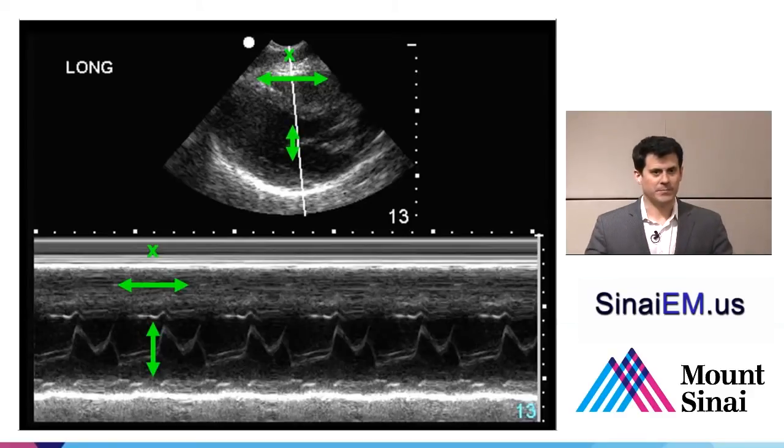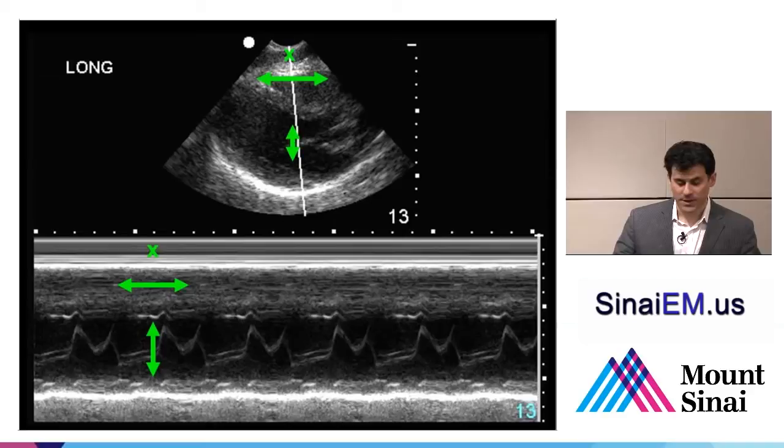And then the most interesting bit of M mode, and the reason why people started using M mode to begin with, was to look at motion that's going towards and away from the transducer, so towards the top and the bottom of your screen. Top and bottom of the screen demonstrates motion by demonstrating lines going up and down. This looks more like what you would see with a seismograph, for example, where you'd follow Earth movement activity.